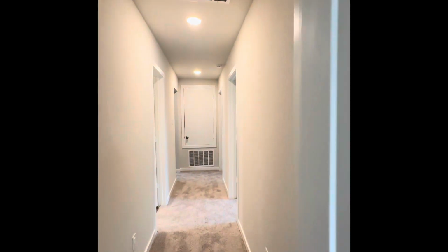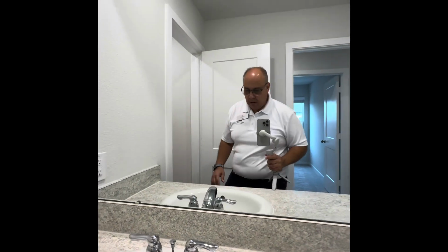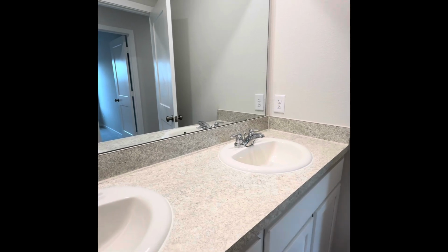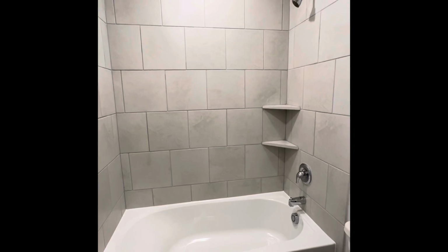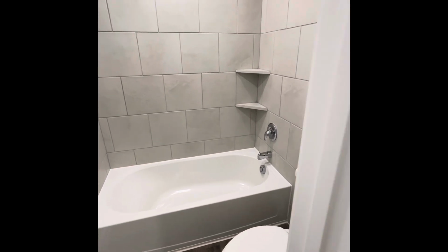And there's a bathroom upstairs. Here we go. We got dual vanities. And then inside here is the toilet and the shower.